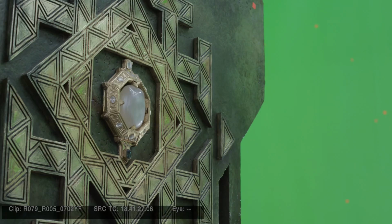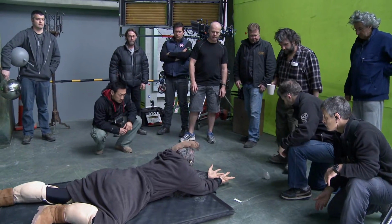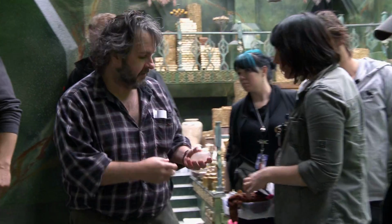We did have an Arkenstone prop, which is kind of like a glass rock that was a creamy white colour. We had some shapes made up, and Peter chose one of them and thought that was nice.